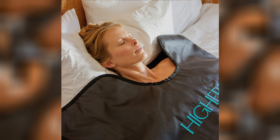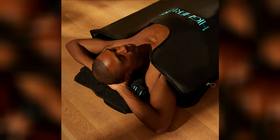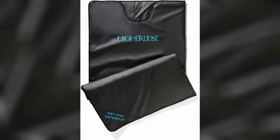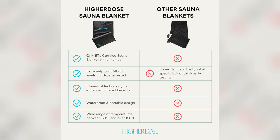longevity. It's essential to use the product within the country of purchase to avoid any warranty issues and ensure proper functionality. Overall, the HigherDOSE infrared sauna blanket is a stellar investment for anyone looking to reap the benefits of infrared therapy in a compact, easy-to-use format. Its ability to reduce stress, enhance mood, improve circulation, and promote radiant skin makes it a must-have for health enthusiasts everywhere.